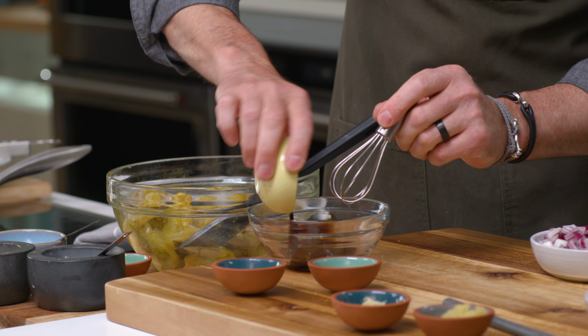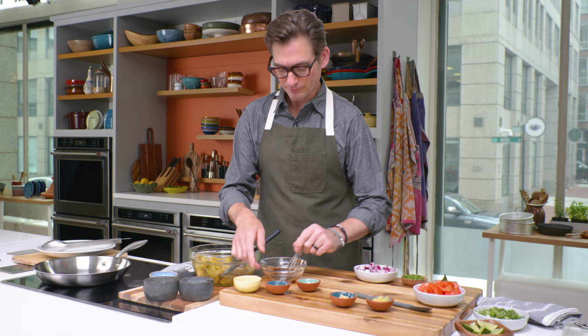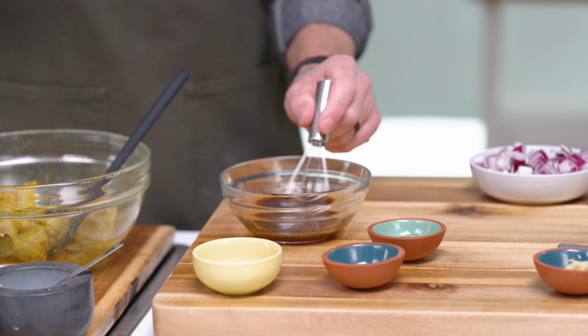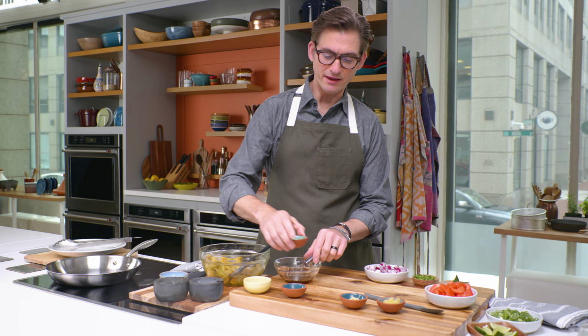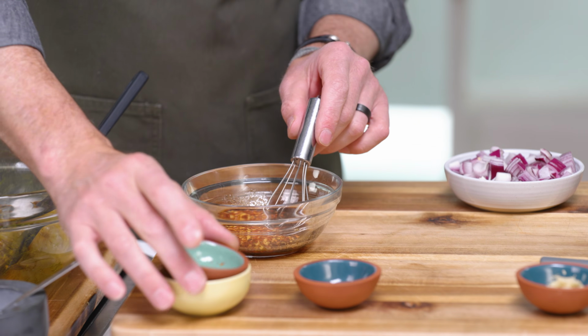So 2 tablespoons of soy sauce, showing that Chinese influence in Sri Lankan cooking, and a tablespoon sugar. That sugar is going to glaze the shrimp, lay the foundation for that sauce, but it's also going to temper the heat. And here we go with the heat. So it's about a 1/2 teaspoon to 3/4 teaspoon crushed red pepper flakes.